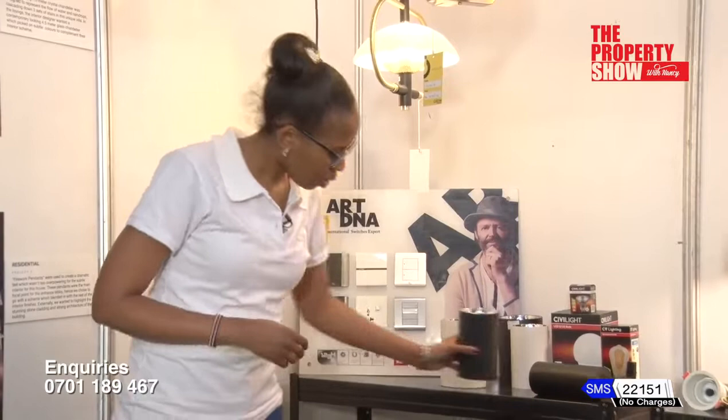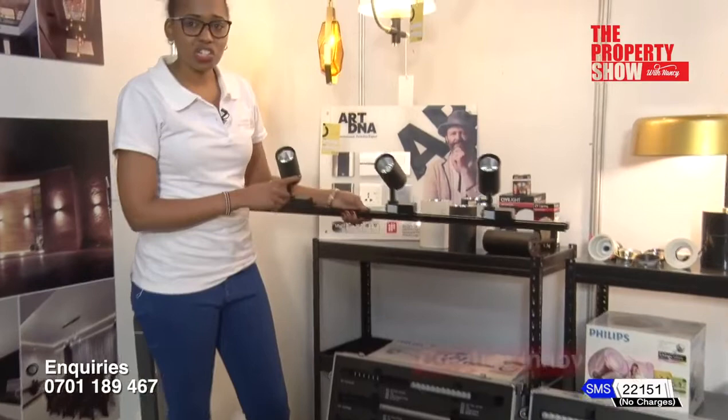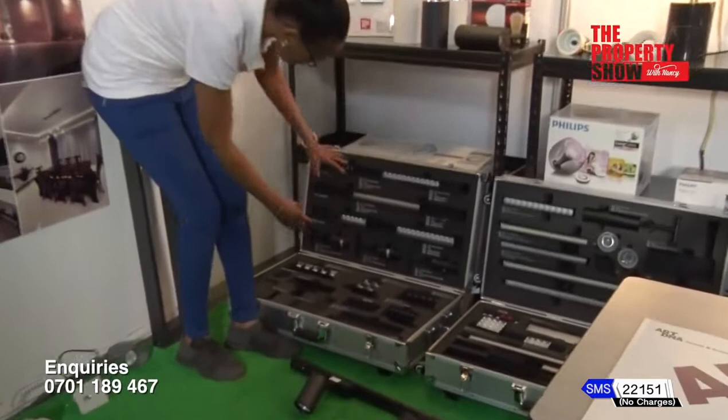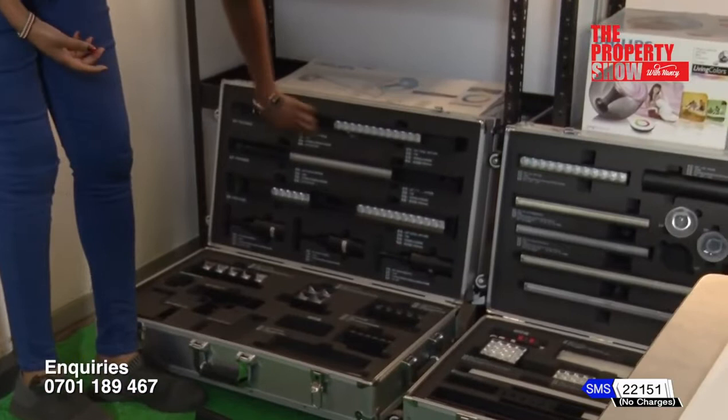We also do have these track lights over here. This can be used for both residential and commercial projects. Same case, we do have them in 10 watts, 20 watts, and 30 watts. We also do have these new developments when it comes to all the recessed solutions. We have some linear lights, and we also have these recessed track lights.